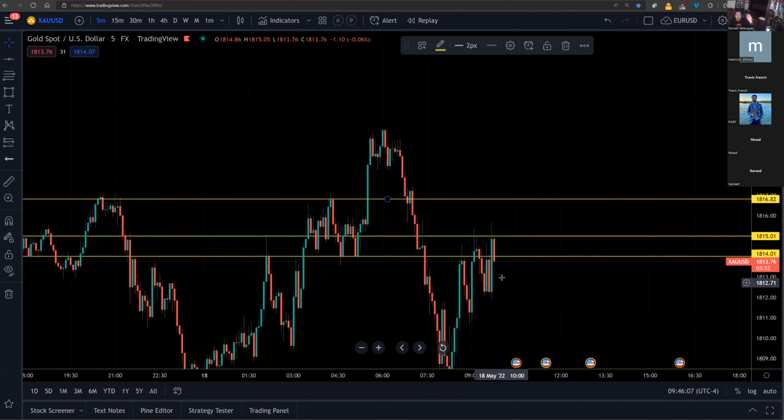The whole purpose of this candle right here is to confuse you, in my opinion. The whole purpose of that candle is to confuse you. Still haven't changed my bias to the 1800.